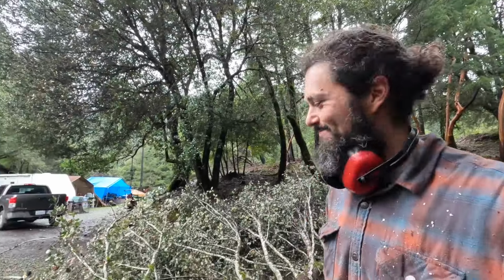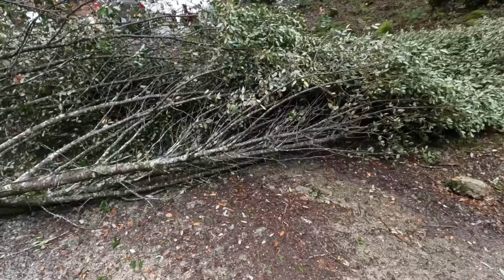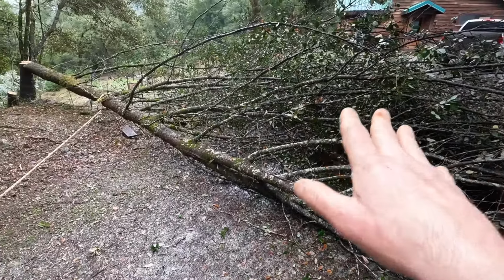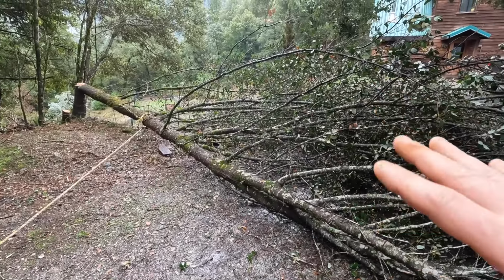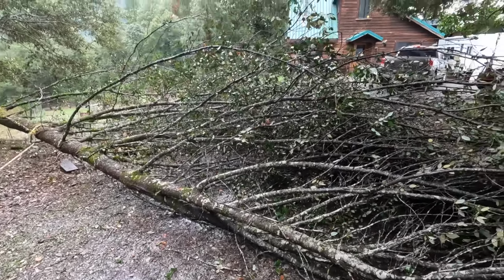Worked like a charm. Didn't fall on the grapes, fell right across the driveway. It's exactly what I was looking for. And you can see on this tree how all the branches grow one way. There's basically forest and shade on this side and then light on one side, and all of these branches were trying to shade out our grapes. Feels good to have one down. A whole lot more to go.